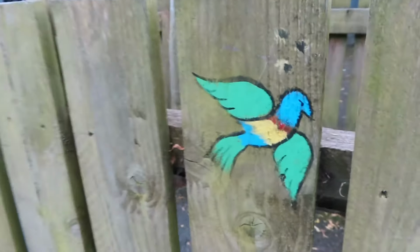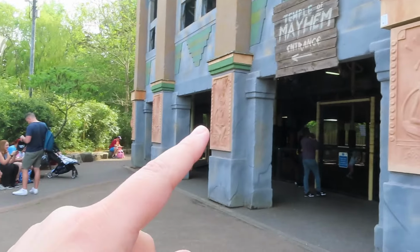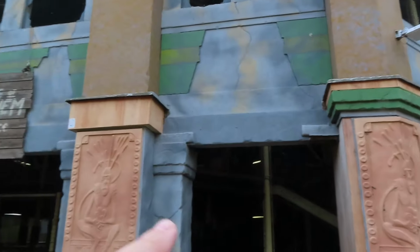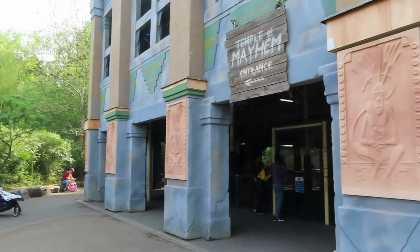But I think these just add a nice little detail to the area. I'm not sure if outside Temple of Mayhem, or if it's just because I haven't been here in a long time, they've repainted these, as well as a couple of little bits. Obviously not those, but a couple of little bits. I'm not sure if they've repainted because they look quite clean, or even cleaned. So that could potentially have happened down here by Temple of Mayhem, but I'm not 100% sure.